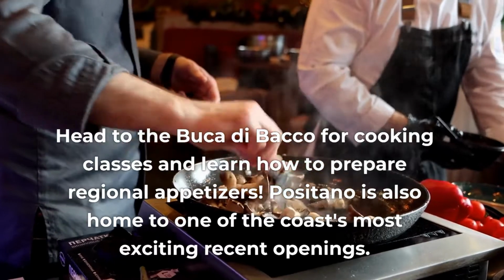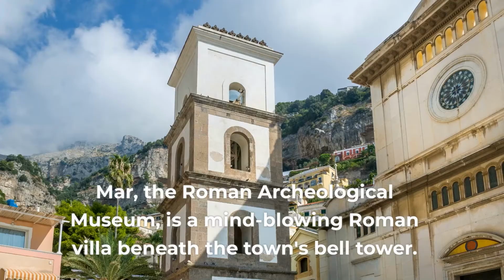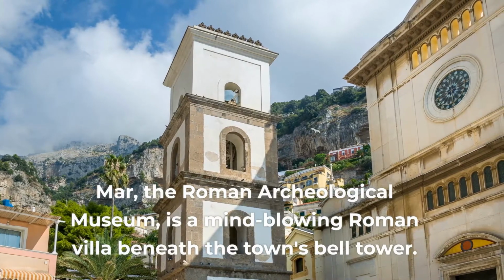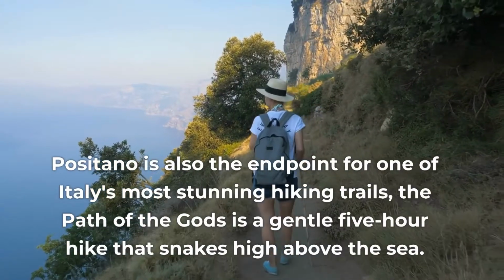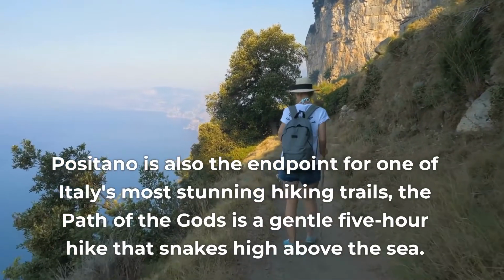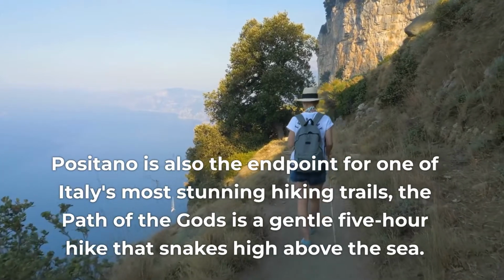Positano is also home to one of the coast's most exciting recent openings. Mar, the Roman Archaeological Museum, is a mind-blowing Roman villa beneath the town's bell tower. Positano is also the endpoint for one of Italy's most stunning hiking trails. The Path of the Gods is a gentle 5-hour hike that snakes high above the sea.